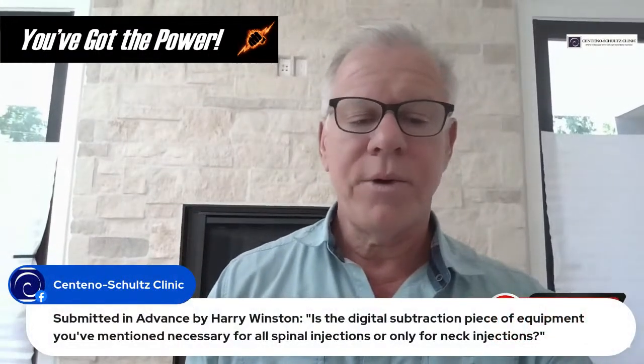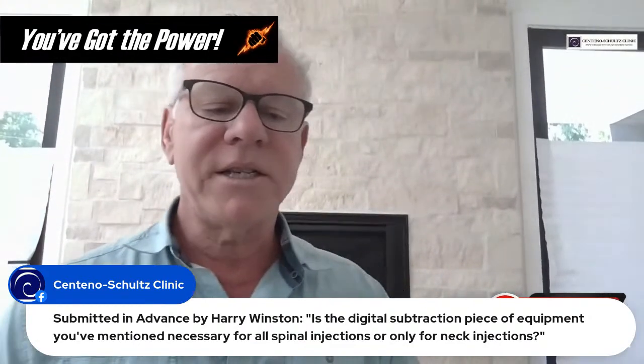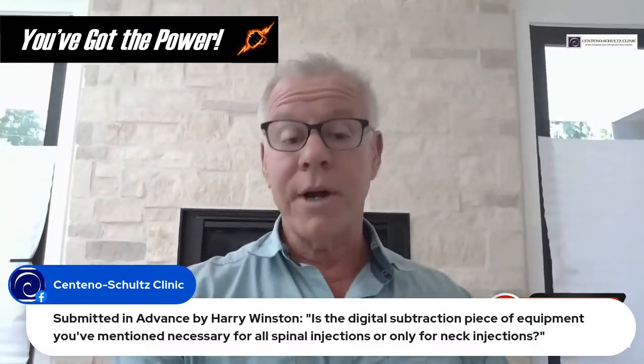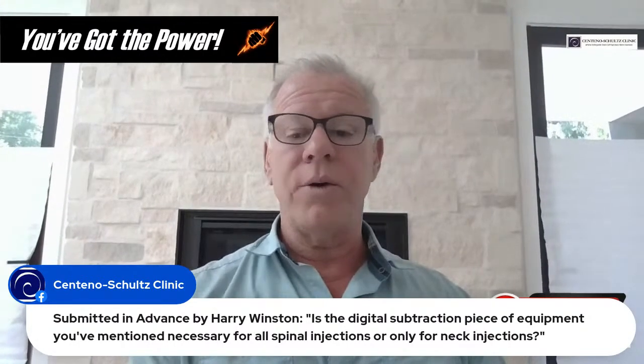Submitted in advance by Harry Winston. Is the digital subtraction piece of equipment you've mentioned necessary for all spinal injections or only for neck injections? Really, Harry, only for neck injections, only for upper neck injections. You wouldn't even need it if you were going C2, 3, and below.